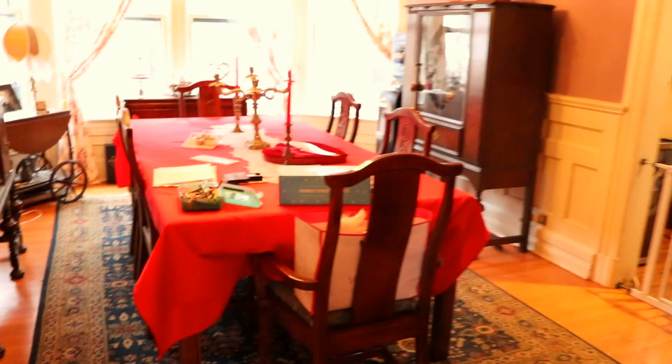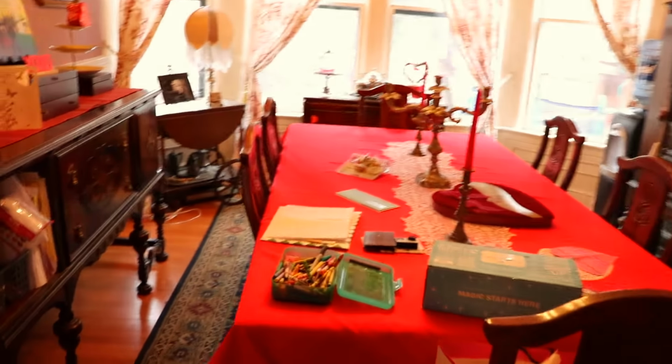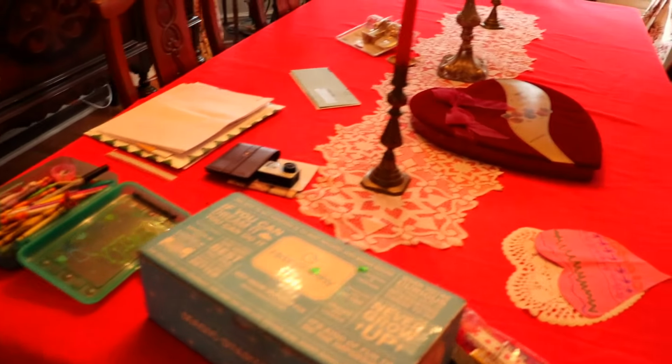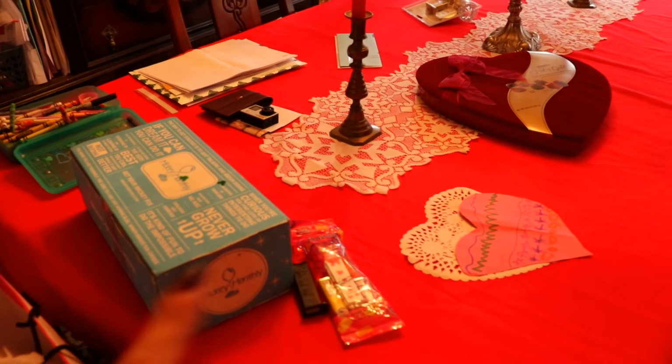So I'm gonna find a place for that. Alrighty, so the dining room. The table has collected lots of stuff. The kids were using the crayons. There is mail to be put away. Valentine's stuff still all over the place.